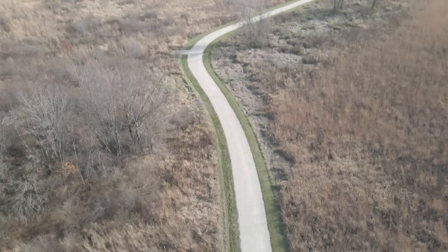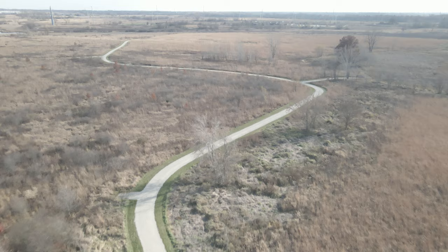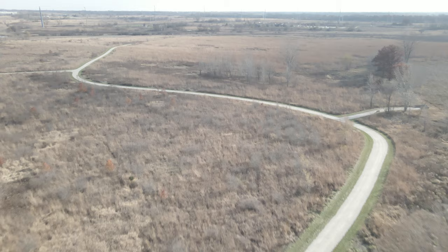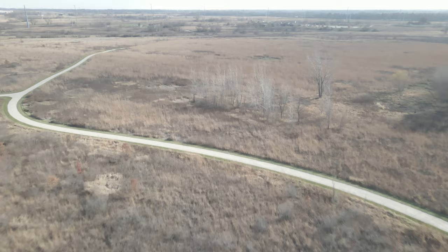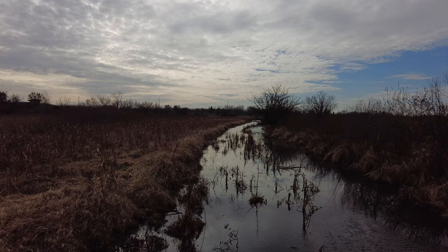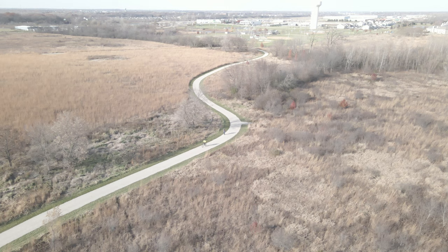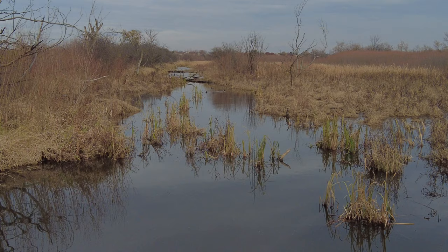Brisk, very cold. But once we get moving, this will be enough. It'll heat me up. And if it's not, I just go home. Zoomed in on those ducks.